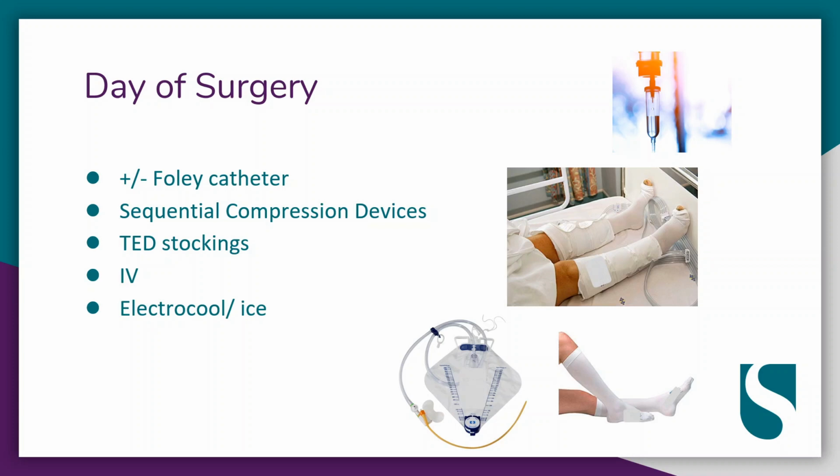We also use TED stockings, and that's something that everyone will get. Oftentimes they're put on in the OR. If they're not, we'll be putting them on when you arrive onto the floor. And they're very important. They promote increased blood flow back to your heart, and that can help prevent blood clots. So you will have your TEDs, and that's something that you will be wearing even after you leave the hospital.